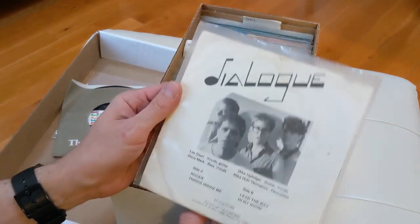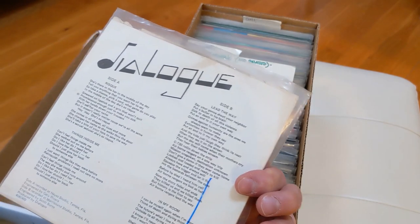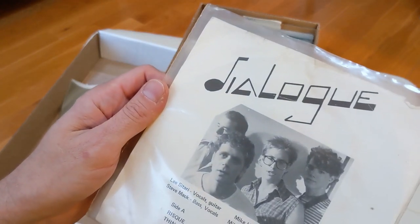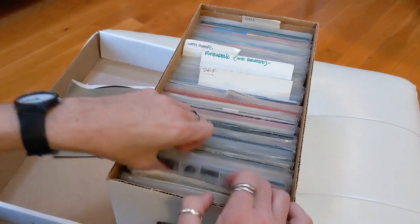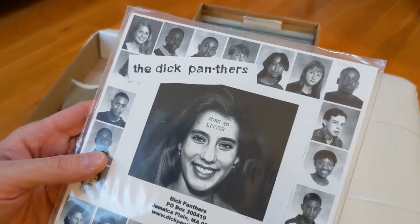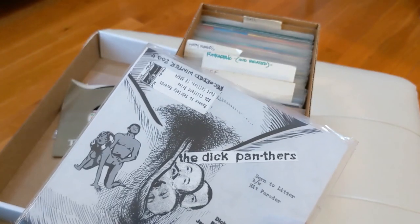Dialogue. I don't remember what this is. Seems like some new wave stuff. Or power pop. Looks like it might be power pop. 1984, Tampa, Florida. Don't know. Oh, here's some friends of mine, the Dick Panthers. Amazing stuff. Born to Litter. Yeah, they're great.